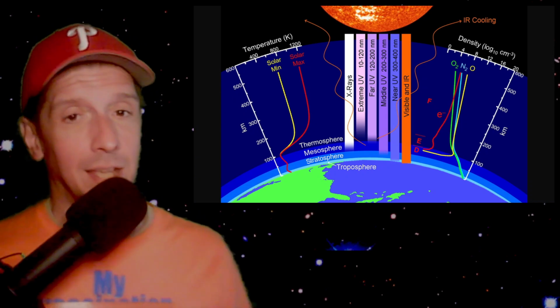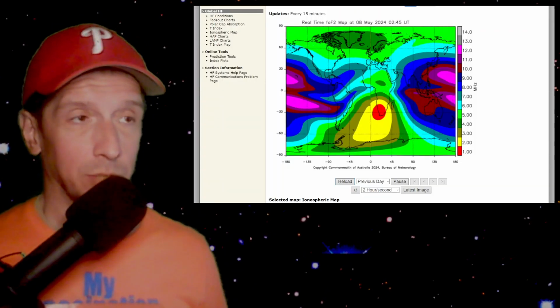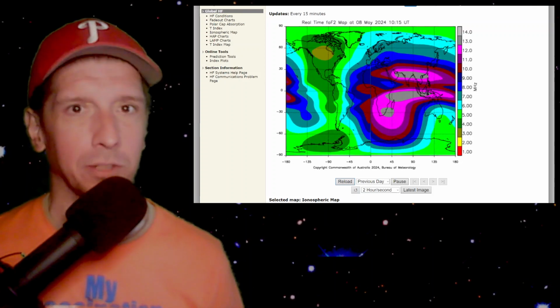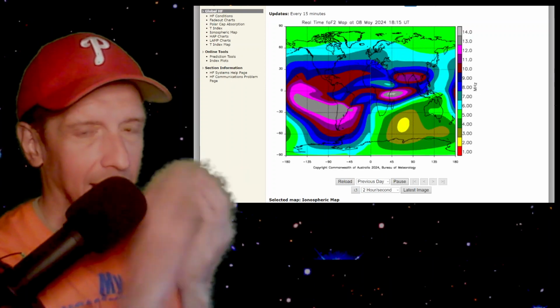Also, we've got the F layer of the ionosphere. We show it daily on the channel. You never know when you'll see an anomaly in the data that you weren't expecting or realizing had predictive value. But there is the ionosphere and its vibrational frequency. Megahertz. It's the ionosonde.